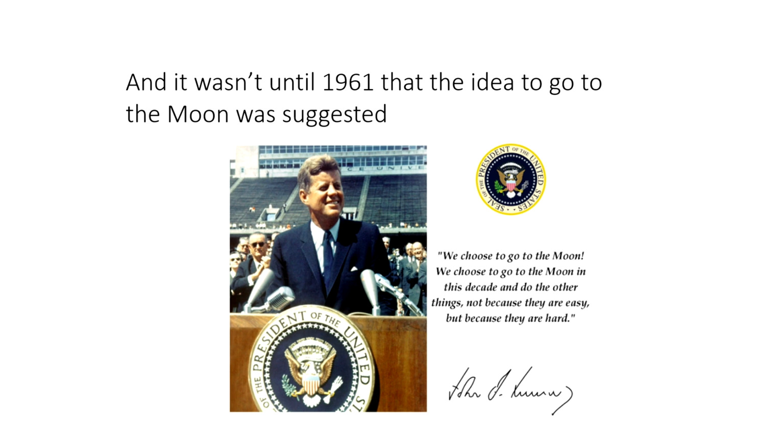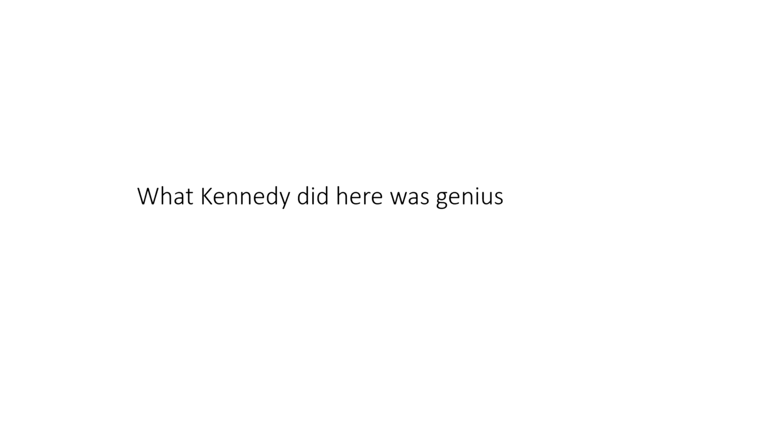So super cool. And then the next big thing, decades later, was the space race, right? It wasn't until 1961 that the idea to go to the moon was suggested by John F. Kennedy, right? He said, we choose to go to the moon. We choose to go to the moon in this decade and do the other things, not because they're easy, but because they are hard, right? That's what he said. So super inspirational speech, and I just love this quote.